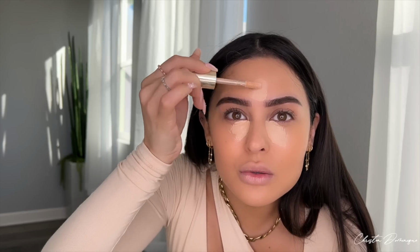I'm not into matte full coverage during the daytime unless I'm going out, then it makes sense, especially for pictures. But if it's the daytime, I'm going to the office, there's meetings or whatever, I want to feel like I have good skin, and this is just the perfect concealer for that. If you want more coverage, you want to let your concealer set for a couple seconds and then go in with a very soft patting motion over the area so that you'll get a lot more coverage.